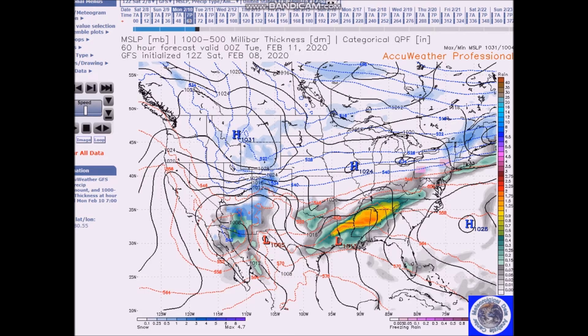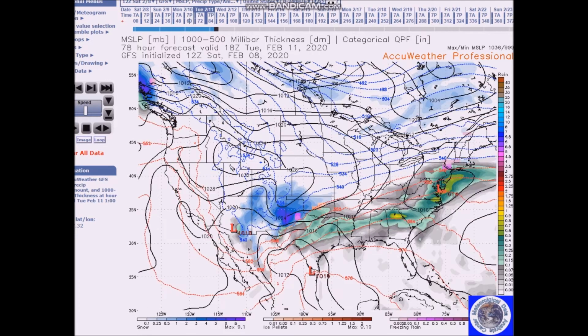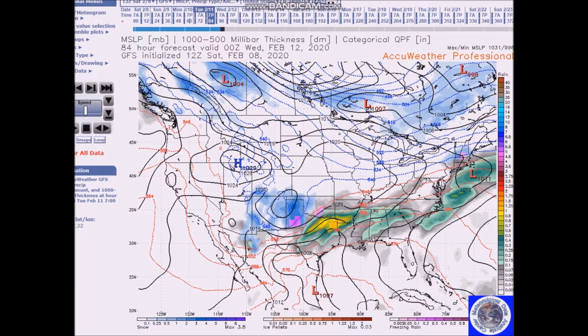And there might be snow on the northern fringes, or light mixed precipitation and snow. Here's the 540 line, and here's the 540 line, and here's the mixture. So we'll have to keep an eye on this. This Wednesday to Tuesday, you can see it brings possibly some ice to the major metropolitan areas, and so on. Then it brings rain as it merges off the coast, and then it's out.